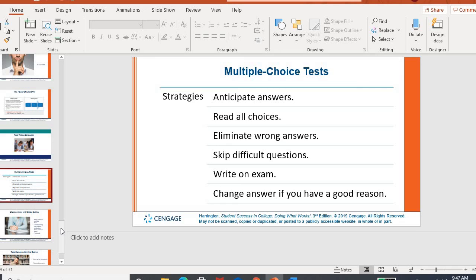Make sure that you cover up the answers while you read the entire question, and anticipate what the answer is. But make sure you read all the possible choices, eliminate the ones you know are absolutely wrong, and skip questions that are difficult, because if you spend too much time on one question, you may be missing time that you could be spending on other questions you know the answers to.